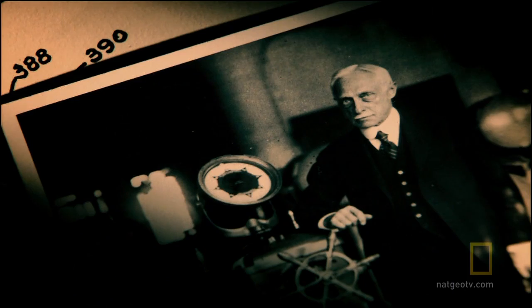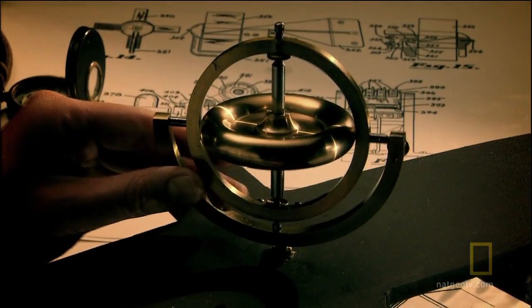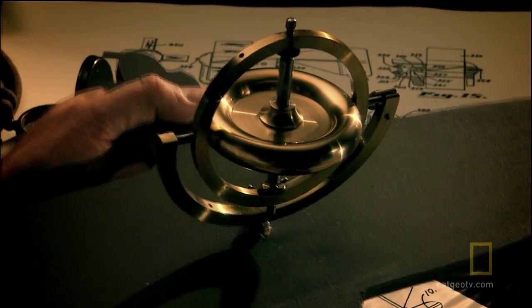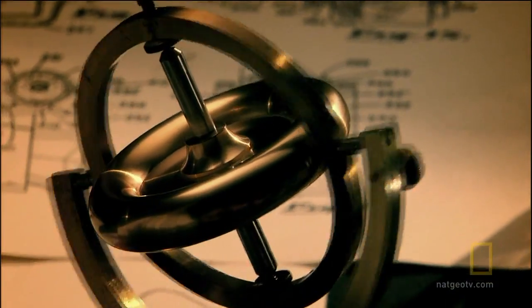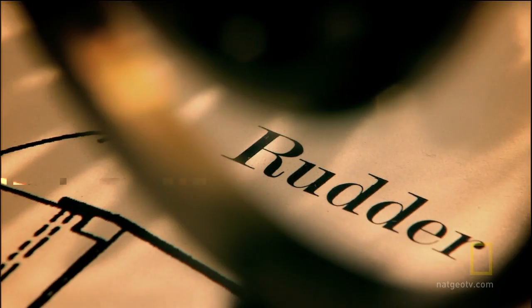It had an autopilot invented by mechanical genius Elmer Sperry. The heart of his machine was a gyroscope, a fast-spinning disc that stayed stable even while the aircraft was in motion. Connected to the steering with pneumatic pipes, the gyro was supposed to make the bug fly in a straight line.